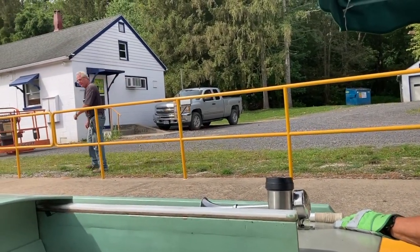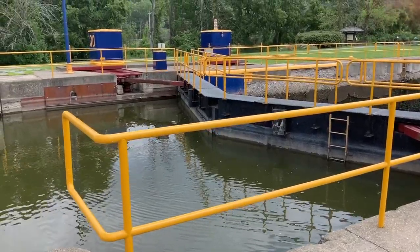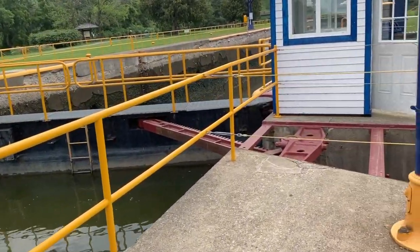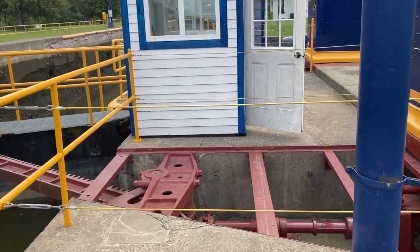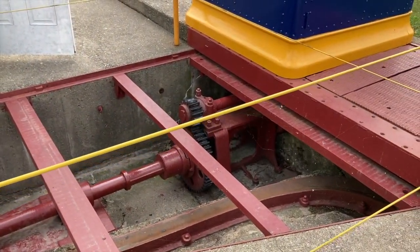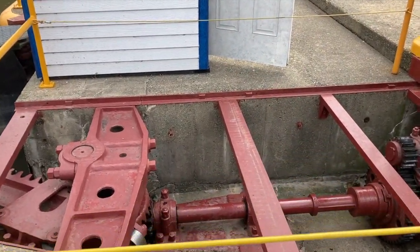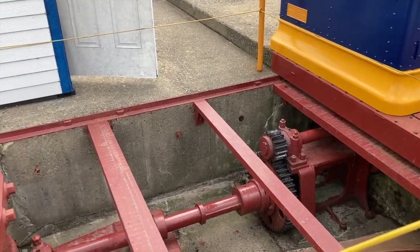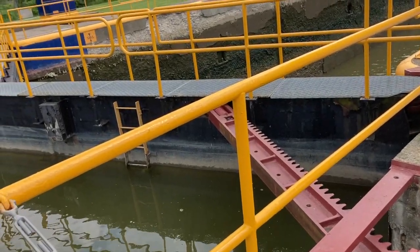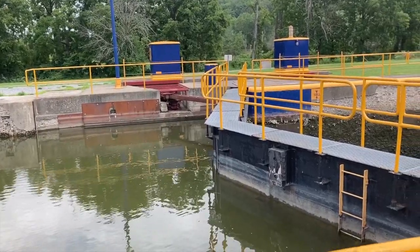Okay, no. Thank you. And then this is the lock keeper's cottage. Well, here I am at lock 30, and while we're waiting for the next boat to come up and go through the lock, I thought I'd take that opportunity to show you some of the mechanism. This is the gears. You can see there's a motor in there that turns those. And then this ram that you see right there, that's what opens it, and it will come in. And there's one on the other side too.